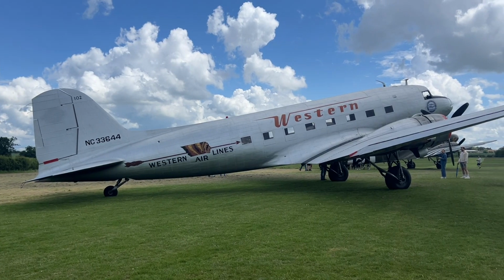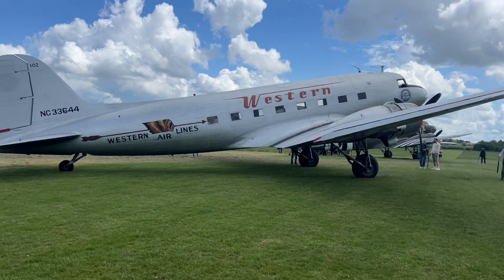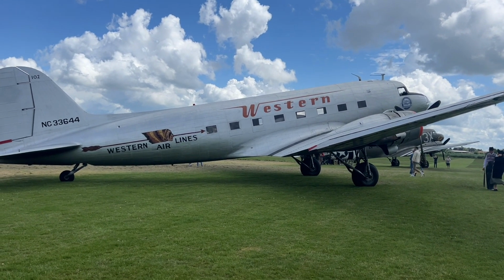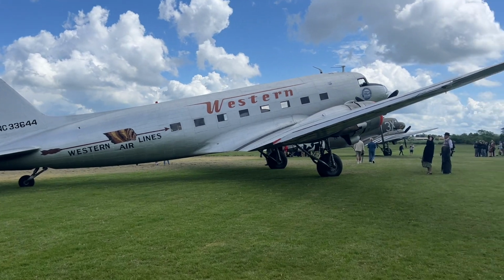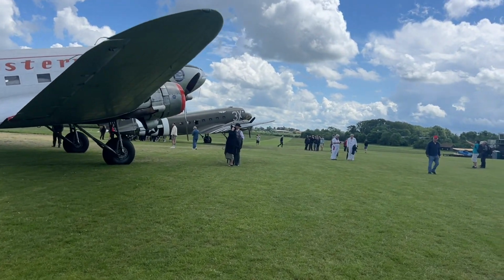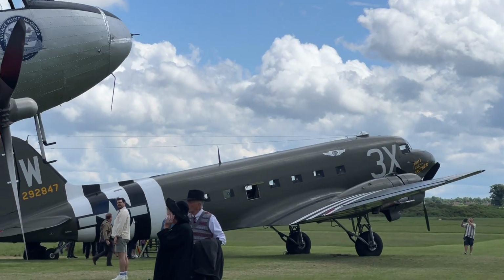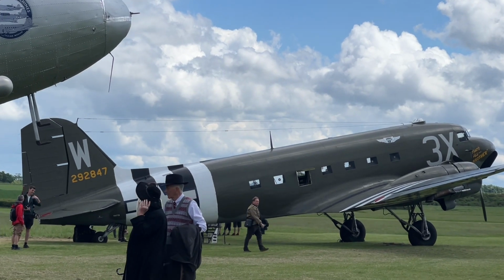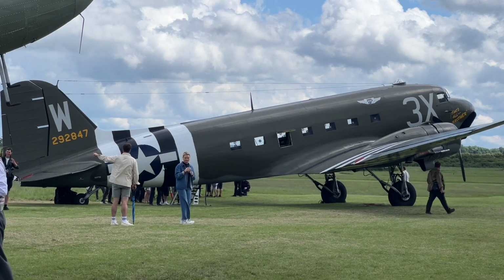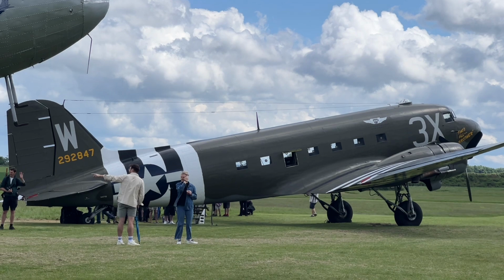So the DC-3 took its first flight in 1935, and by the time World War II began, something like 80% of flights occurring were in DC-3s. They were incredibly popular. Then the war began, and very quickly the American side needed a transport plane, and thus emerged the C-47. The C-47 is a DC-3 with a few changes. It's got a reinforced floor so that it can carry heavier cargo, the big door so that it can drop troops, paratroopers, out, and a few other modifications.